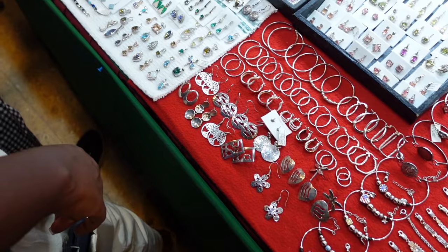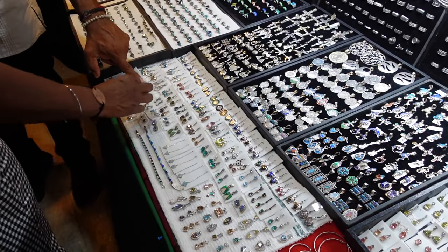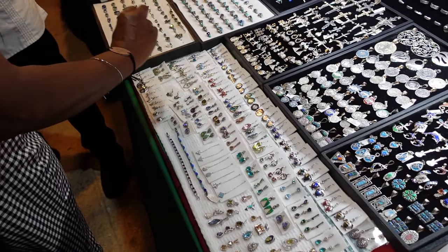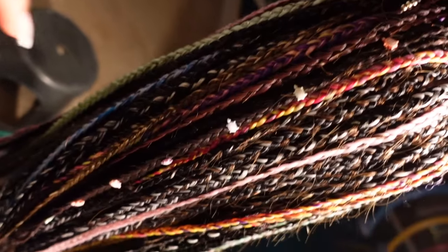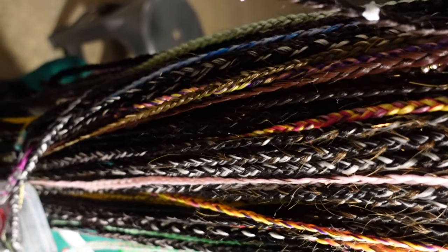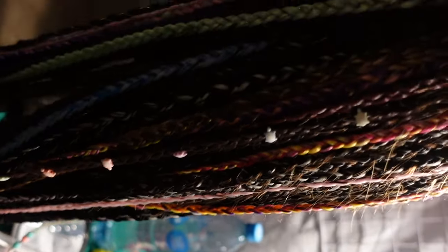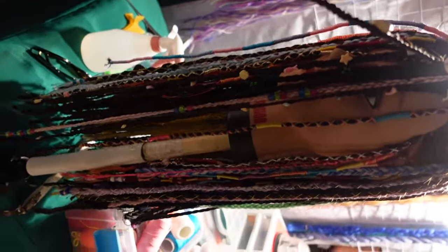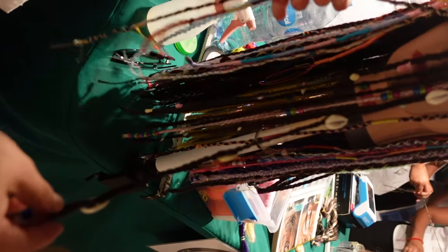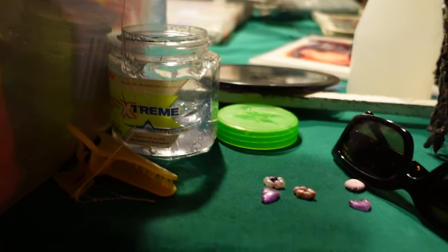We have rings and jewelry over here. That's a blue topaz with the white topaz. A blue topaz. I like the ring. Ooh, what is this? Turtles. Can I get some turtles? How much? It depends on which one you like. Oh yes, I would like some curry shells. So they're using extreme, y'all.